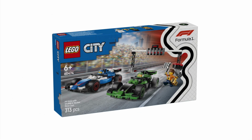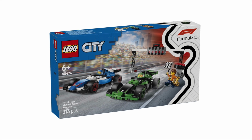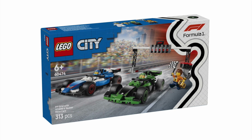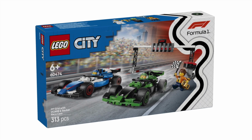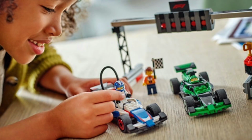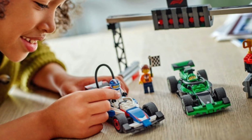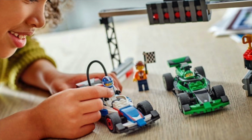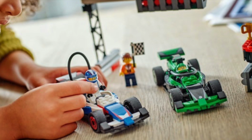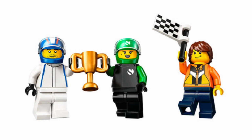Next to last we have set 60474, named F1 Grid with VCARB and Sauber race cars. This set will have 313 pieces and will cost the same as the pit crew set at £25 or $30. Now, if you're unfamiliar with F1, VCARB stands unfortunately for Visa Cash App Red Bull, so we also get another generic driver in this set because of the Red Bull branding. But as with the other teams, the Sauber driver has Sauber logos on their torso and helmet, and the third minifigure is a race official with a checkered flag.